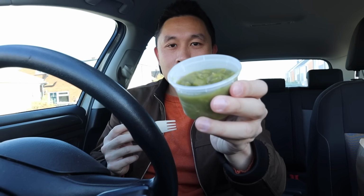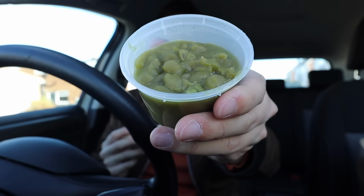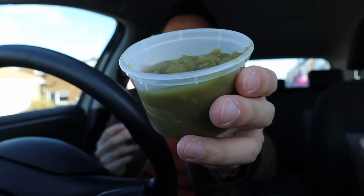Next up, I'm going to go in for some of the sides. So the first one is mushy peas. So have a look at that. You can get a large size or a small size. I just went for the small, and this is £1.50. Let's go for a taste of it.